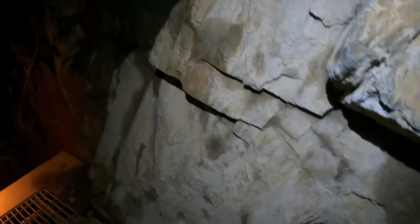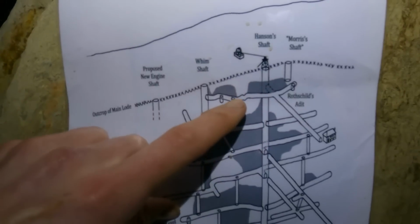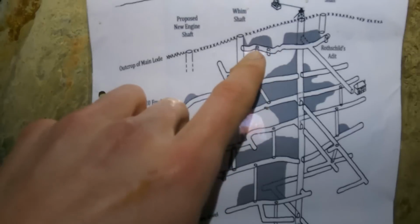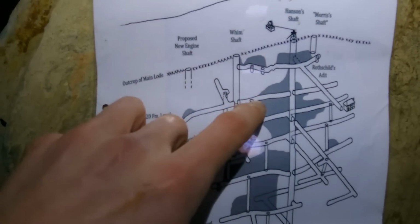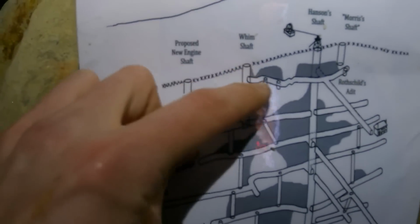So the first winds, unfortunately, didn't go anywhere, as you've just seen. But this is the section that I've drawn of Llywelyn Mine, where we are. It's sort of a 3D one, and we're in Rothschild's adit, which is his top level that runs along here. And the engine shaft, Hansen's, goes right down to the bottom, which is a 72 fathom level. So what we're trying to do, these are the Windses that we've just tried to send the ROV down, and unfortunately they no longer connect through. Next level is a 20 fathom level. That's the one we're trying to get to with the ROV.